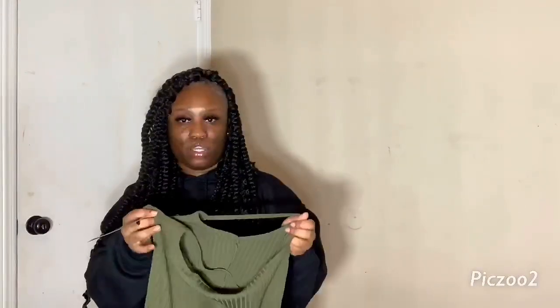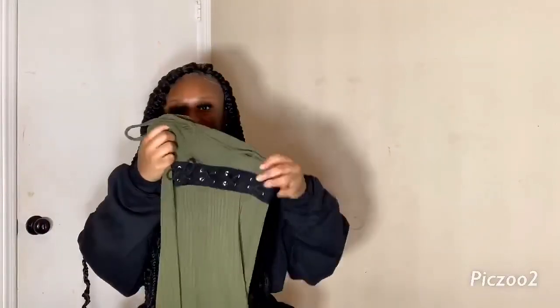I want it to fit very tight. Every time I get a fitted dress, I want it to fit tight, because what's the point of having a fitted dress if it's not gonna fit you? And then it has this cute little lace detailing. I love this a lot. It gives the dress so much more style.